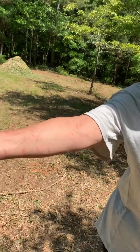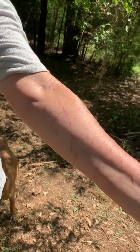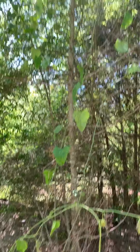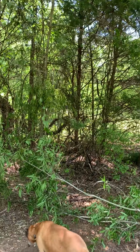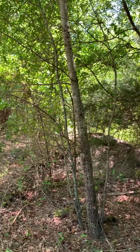Ann, let me see your arms. Yeah, look at Ann's arms. You know, her legs, they really rip you up. Look at these things. Oh man, they were everywhere. But look at what I cut off with. This was all grown with vines and everything. And oh my gosh, it looked as bad or worse than that. That's what it looked like.